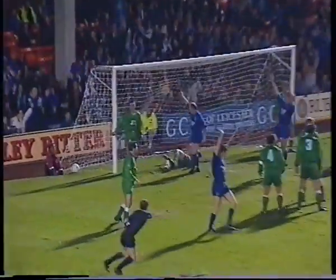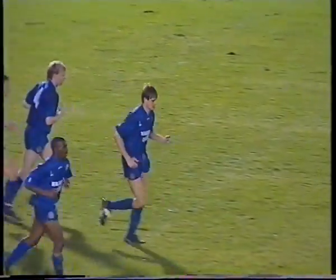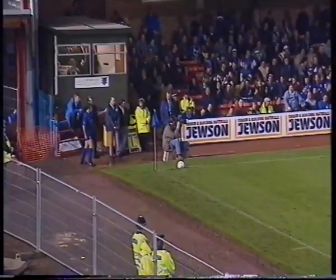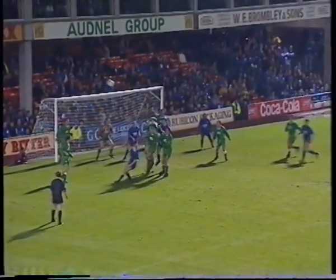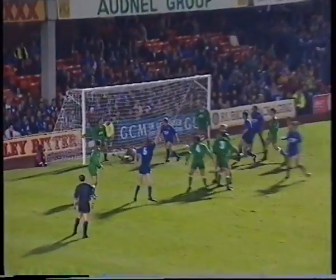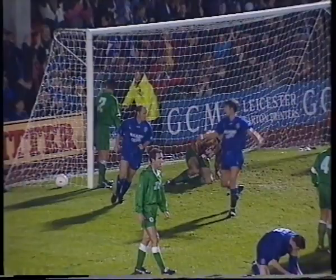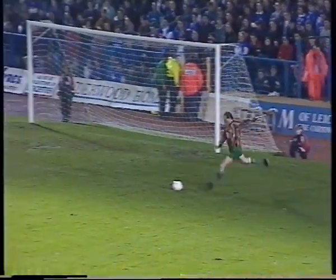Thompson with a corner. Ormond Roy with a header. So right at the end of the first half, Ian Ormond Roy gets his second goal of the season. And both incidentally in this competition. The corner coming in from Steve Thompson, and Ormond Royd, all 6'5" of him, got up well and headed it just inside Martin Hodge's right-hand post.